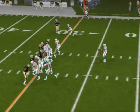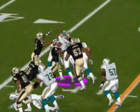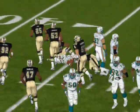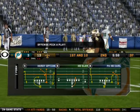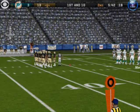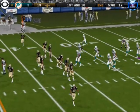Gray is the deep return man. It's a fake. It clearly wasn't drawn up like that, but they'll take it. Yeah, and he pulled one out of his bag of tricks there. Good call, and that got him a first down. Defense, get ready.